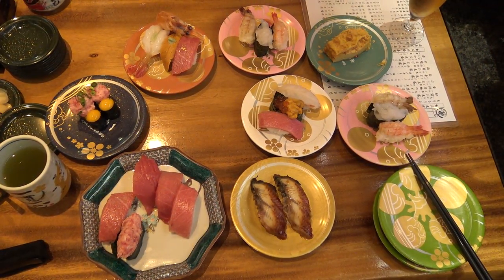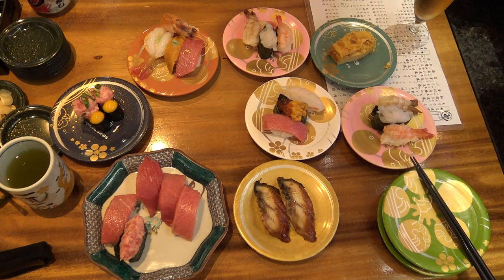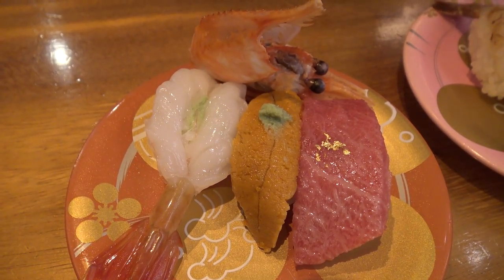So we kind of got a little carried away on our sushi ordering. This is about half of what we ordered. We couldn't fit any more on the table, so we had to pack this down. Here's a close-up shot of that tuna with the gold leaf on it.